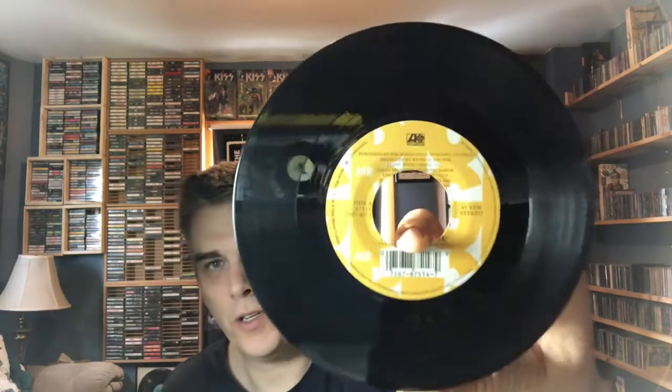And when I originally got this, I pointed this out. It's missing some writing. It's very strange, but cool, ultimately. And to this day, this is the only Mr. Big vinyl I actually have right now, so far.